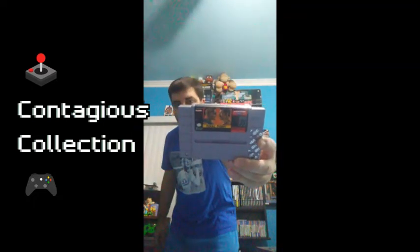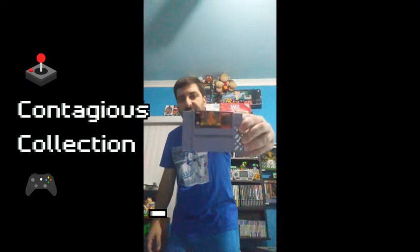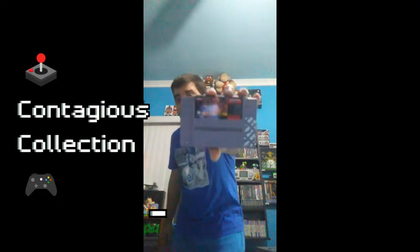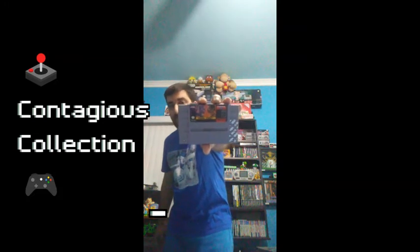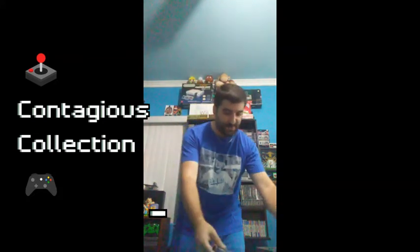Picked up Final Fight for the Super Nintendo. These have those annoying stickers on them where it shows void on the bottom after you peel it off. Not a problem. You could easily clean these off with Goo Gone, and I will be doing that. So got Final Fight. I had this in my collection. Definitely a label upgrade, which I have been doing a lot lately as well.